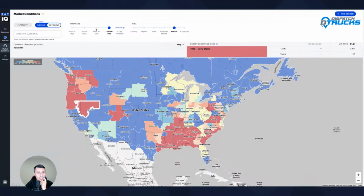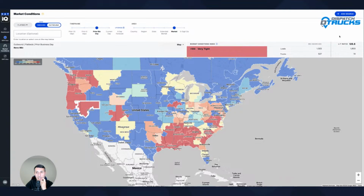If we look at this time frame and click on the prior business day, you see that yesterday it was busy, right? About 130 load-to-truck ratio, almost 2,000 loads, and only 14 trucks were available yesterday. I'm really interested in upgrading this 8-day forecast using this data. I think it will be an awesome tool or an awesome feature to use.